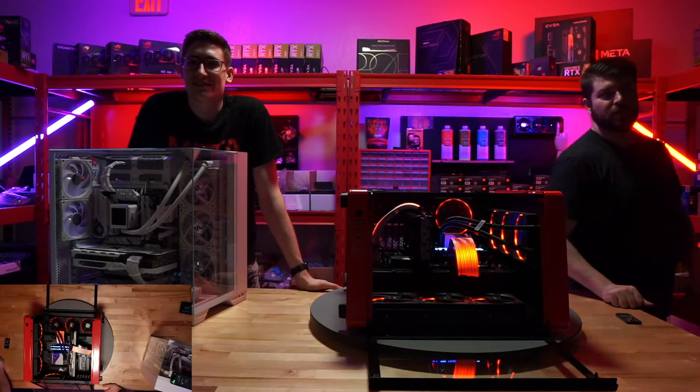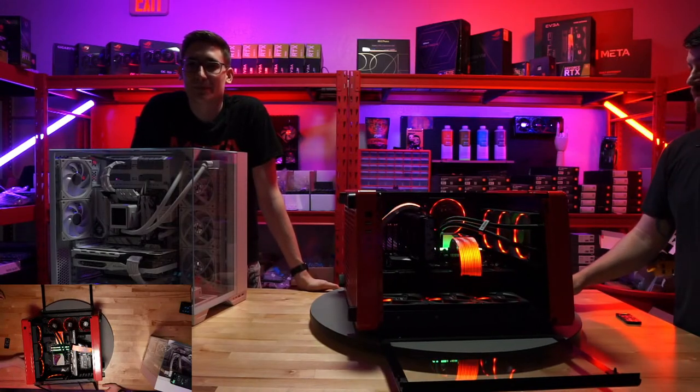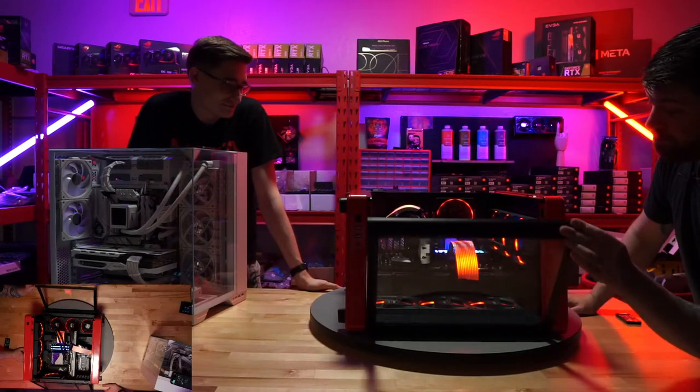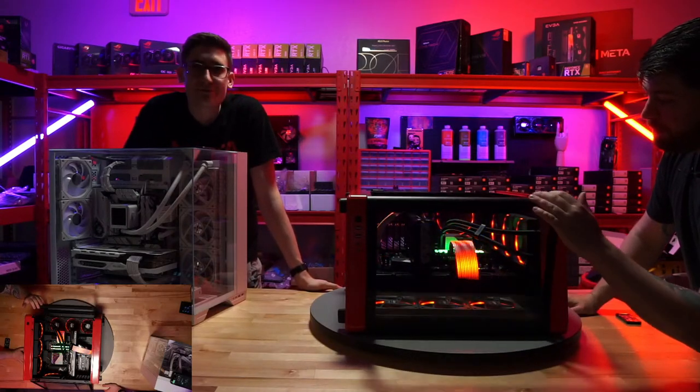Oh, that build is spicy. I like it. Yeah, I would prefer it to be landscape for the airflow. Why not? I'll let you do either.